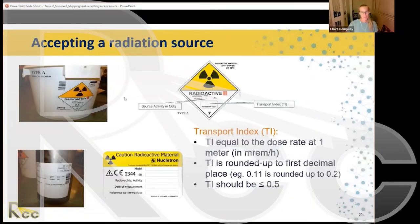Thank you. So this radioactive sticker is customized for your particular source that you're getting. So it should have the source activity in gigabecquerel written on the sticker, and then it will have a number in here, which is called the transport index. So the transport index is equal to the dose rate 1 meter away from the source. It's normally given in millirem per hour. Sometimes it's given in microsieverts per hour.